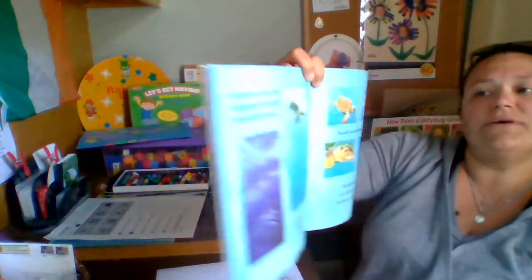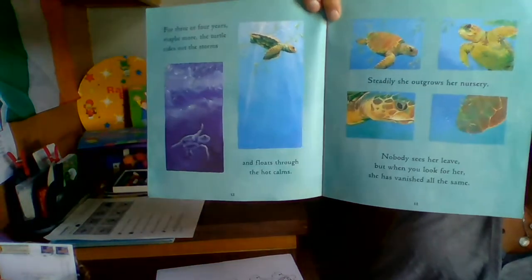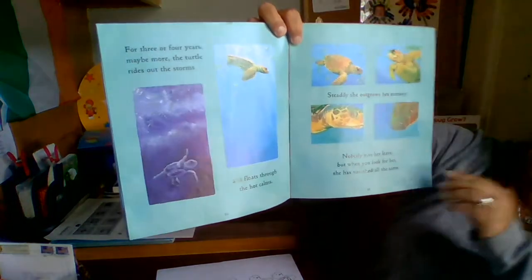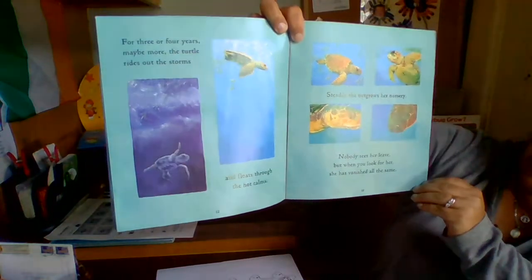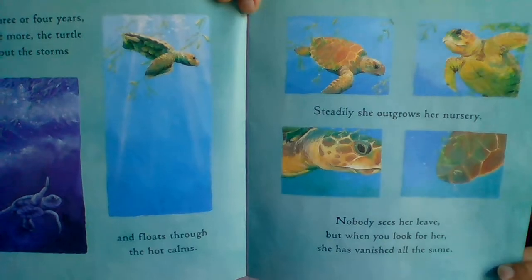For 3 or 4 years, maybe more, the turtle rides out the storms and floats through the hot calms. Steadily, she outgrows her nursery. No one sees her leave, but when you look for her, she has vanished all the same.